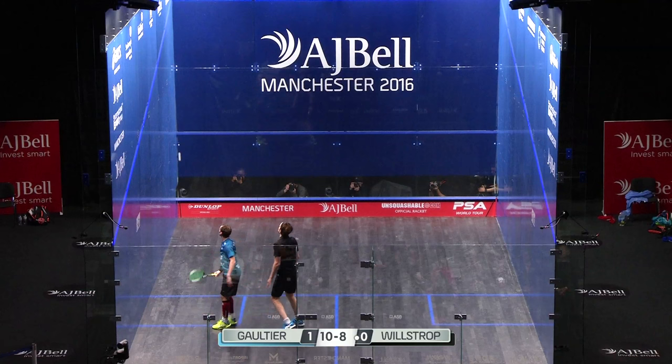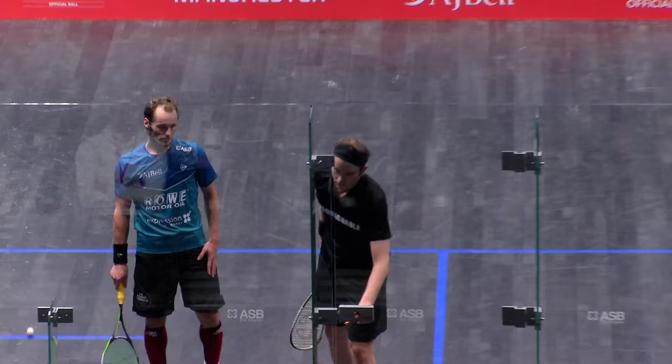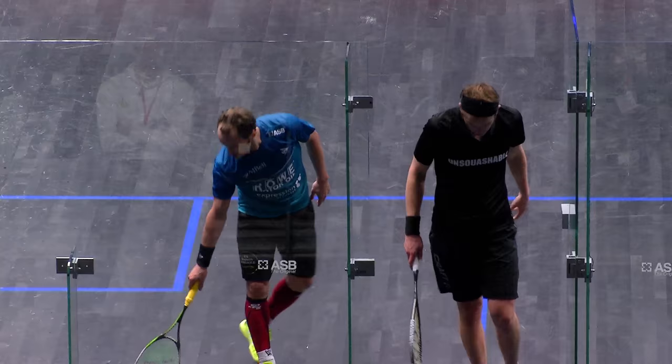Out. That was out of court, popping out from one of the panels there. Game to Gaultier. So he leads two games to one. James Willstrop really does have a lot of work to do.